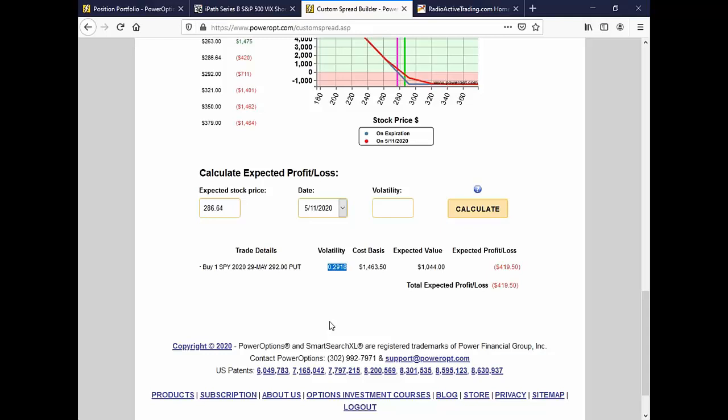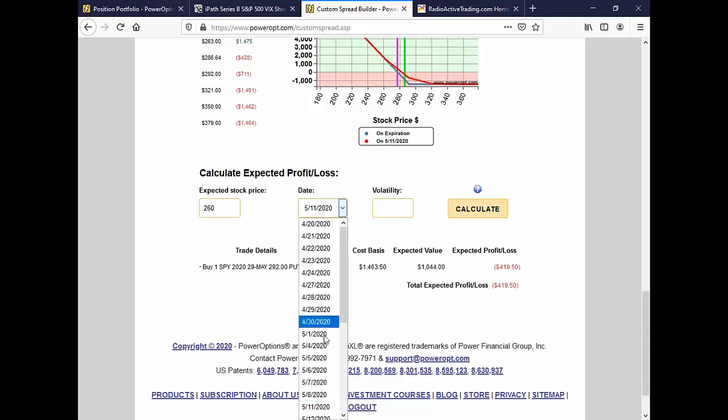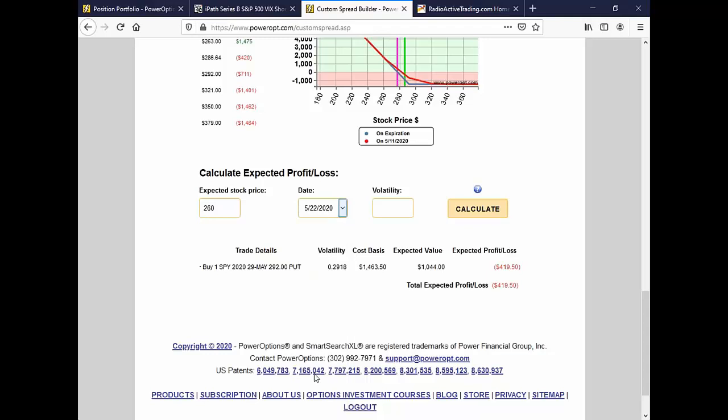That's the current implied volatility. If it's a shorter term option, it might be the SIV, the Stock's Implied Volatility Index, Octavio, but it's always right there shown on that first line. Now, I project the stock's going to be trading at 260 on May 22nd, but I'm expecting maybe a volatility increase. So let me not only see what my intrinsic gain would be, but let me increase my volatility from 0.2918 to 0.35 as the market starts to fall a little bit more.